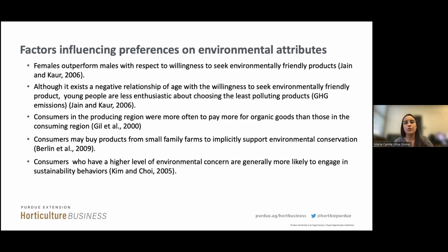environment. Also, consumers who have a higher level of environmental concern are generally more likely to engage in sustainable behaviors. So we can summarize that differences exist in gender, age, region or living areas, and also market preferences and characteristics. These variables are considered to measure how to identify environmental footprint claims and preferences.